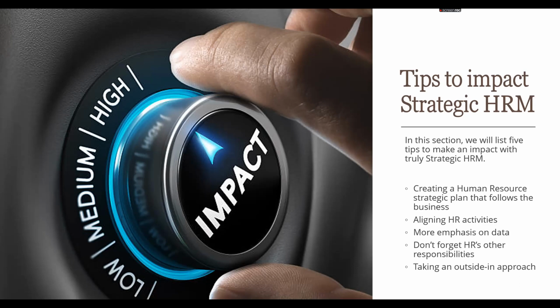And now we shall look at the fourth tip. Don't forget HR's other responsibilities. So we started off pointing out that the push for strategic HRM originated with Ulrich's critique of the lack of strategic contributions from HR. This doesn't mean that HR should only focus on its strategy. There are other elements to focus on. Ulrich defined 4 HR roles, and these include HR strategy, enabling change, efficient administration, and developing and engaging employees. So the risk of strategic HRM is that we focus too much on the HR strategy while forgetting other tasks.